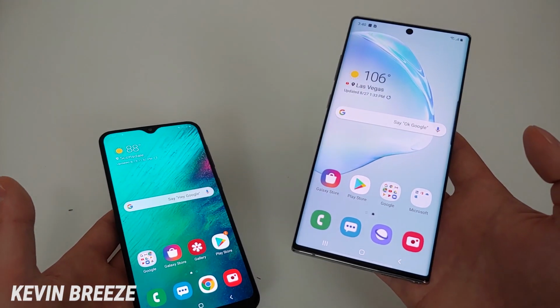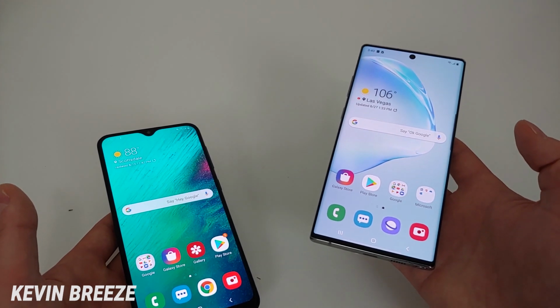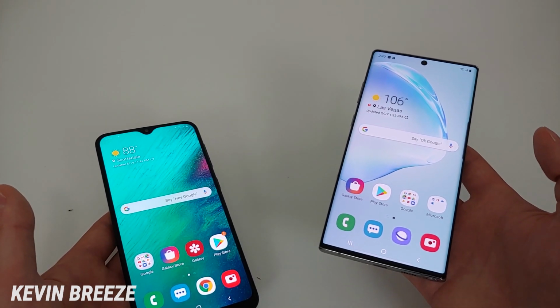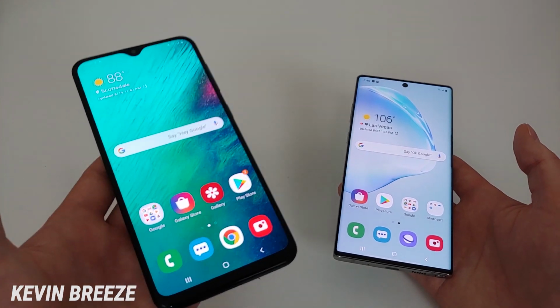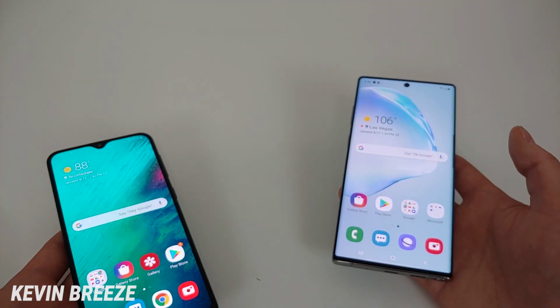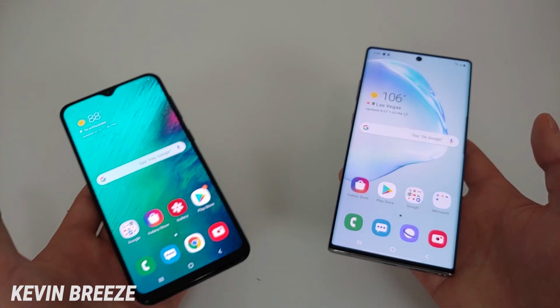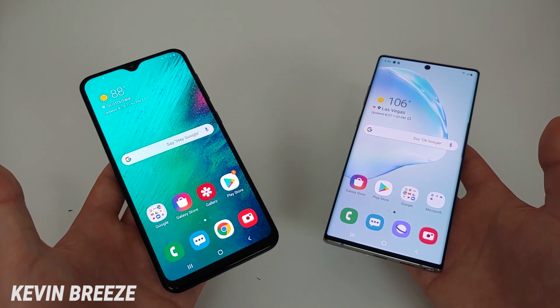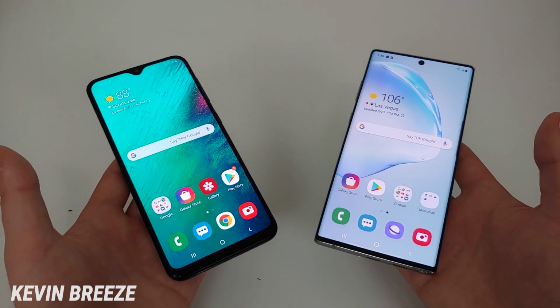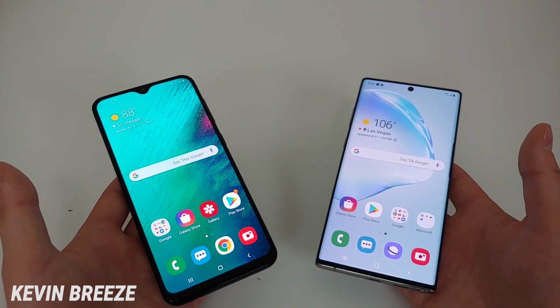Now, the Galaxy Note 10 Plus is currently retailing for $1,099 factory unlocked. So essentially, you can get at least 5 Samsung Galaxy A20s for the price of one Samsung Galaxy Note 10 Plus. Now, of course, if you get these devices at the various carriers that they're offered at, you can probably get better deals on them, but those are the retail prices for the phones.